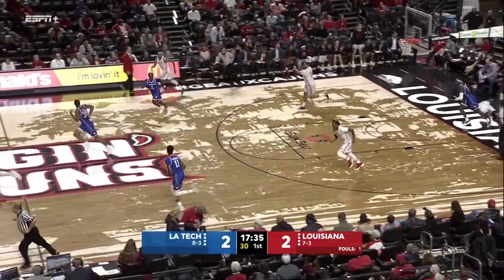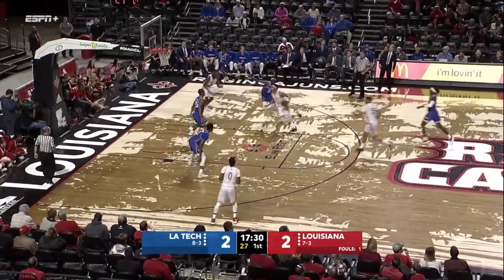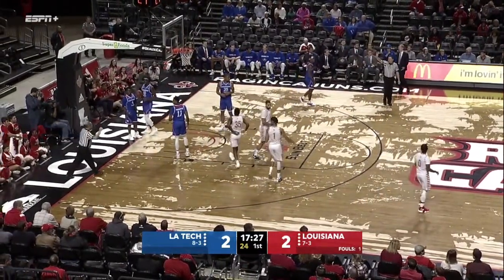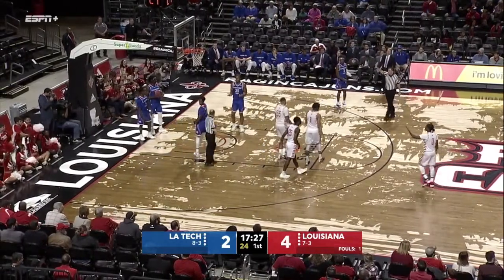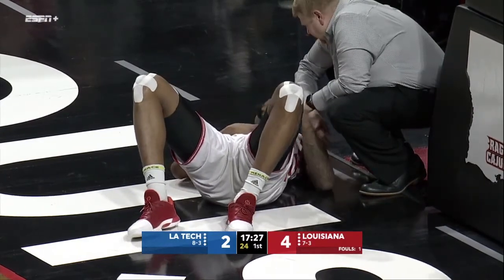Jaqueline Gant rejects that one. But Gant goes down hard under the basket. Cajuns are playing 5-on-4 right now. Gant still on the floor. Inside it goes. Shot is up. And a foul called. Stroman will get the basket. But the more pressing issue is way on the other end of the floor after Stroman's basket.